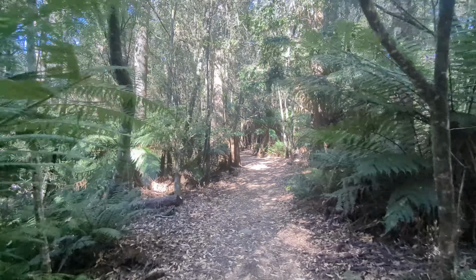That is it. We're gonna go and look for wombats. So very mossy here. It's like a sign. Is there another trail there? Yes.